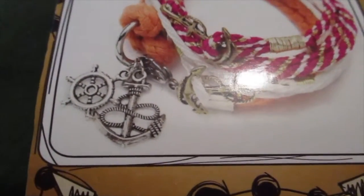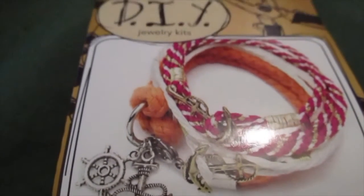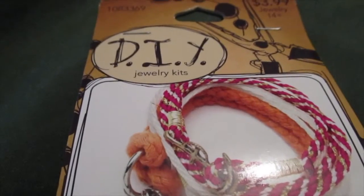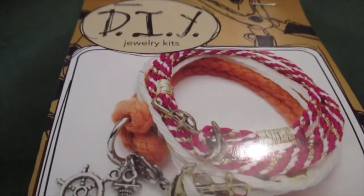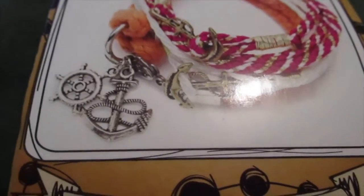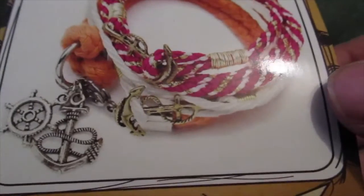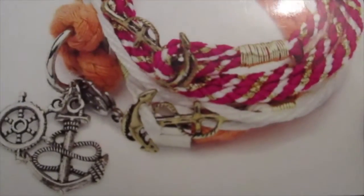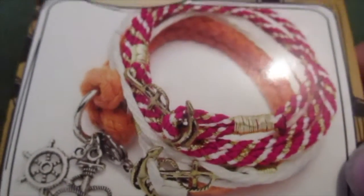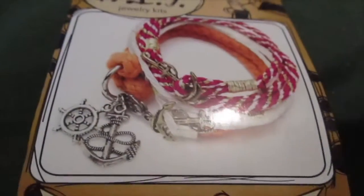Now, I'm obsessed with anchors, and I recently told my boyfriend I'm obsessed with anchors because it reminds me of my dad's father, because my dad's father was in the U.S. Navy, and anchors remind me of him. My dad's father's still alive. He's currently 91 years old. But, yeah. Anyway, so this is the little DIY jewelry kit bracelets.